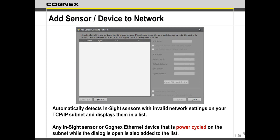Now when it first comes up, it's going to look for any units that were set at DHCP. Now what does DHCP stand for? Dynamic Host Control Protocol is what it stands for. So what it does is if you have a DHCP server sitting on the network, it sees the unit, it says, oh, you need an IP address. Let me assign you one. And it gives it an IP address. So the DHCP server is controlling it. But in a lot of environments, you probably don't want to use that. You probably want to put a static IP address in.